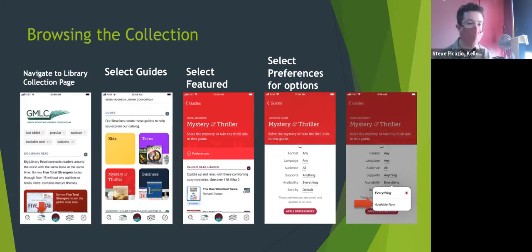So when you're actually into the app and you're logged in, you've got your library card entered, there are two different ways you can find something that you'd like to borrow. There's a way to browse the collection, and then there's also a search function. At the bottom of the app screen, you'll always see these five options. This one that I'm pointing to right here is the library, the collection. So no matter where you are in the app, you can always click on that symbol and it will take you back to the collection.